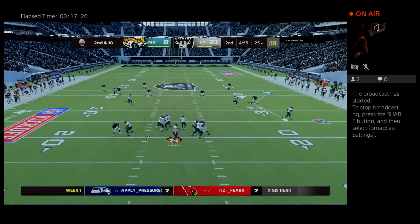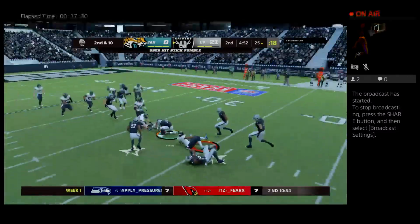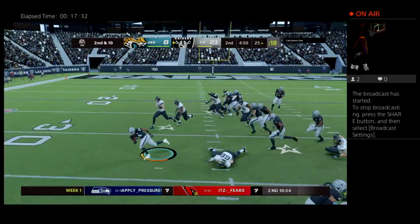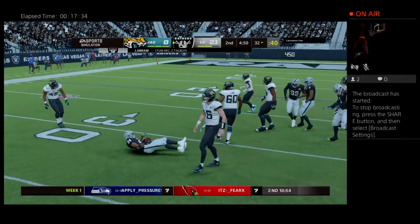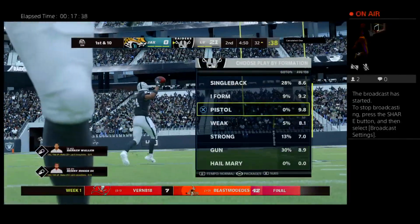Now Lawrence. This complete to Jones. And the ball is out. Jones got hit and lost it. And the Raiders pick it up. And they are going to set up shop at the 32-yard line.